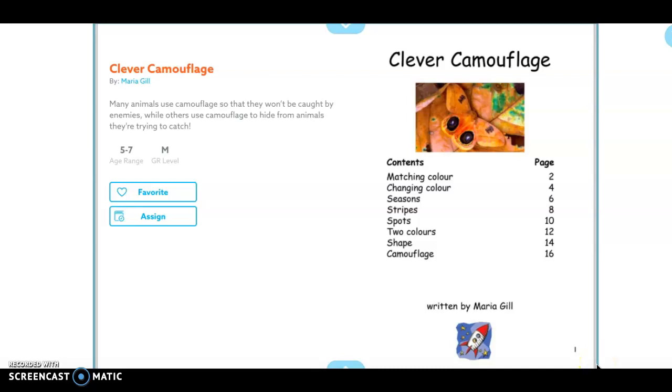Hi, boys and girls. This week in science, we're going to be looking at animals still. And one of the things I'm focusing on today is called camouflage. So I'm sharing a story with you that I found on Epic, so if you want to find it later, you may. It's called Clever Camouflage by Maria Gill.